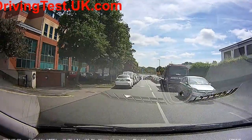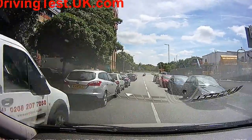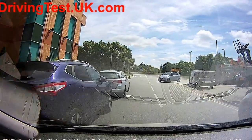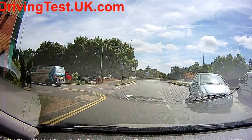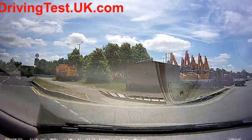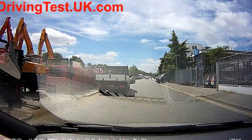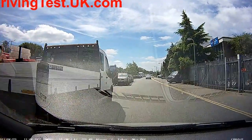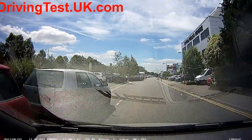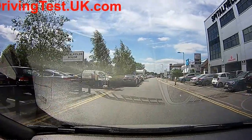centre car park. To enter the car park, you need to insert a code. The code is available on your driving test confirmation letter. If you can have somebody, your friend, or a driving instructor waiting for you to enter the code, that will make it easier for you to enter the car park.